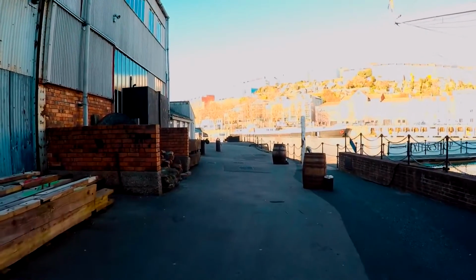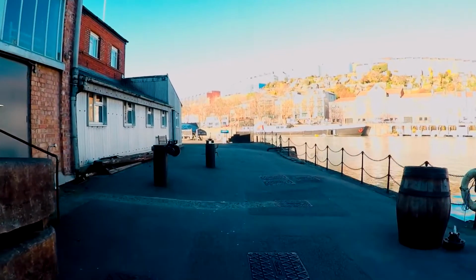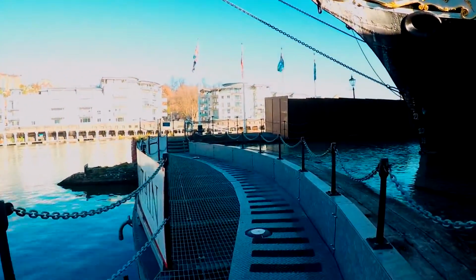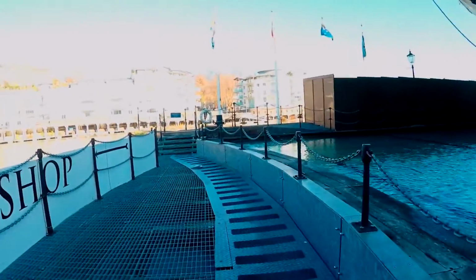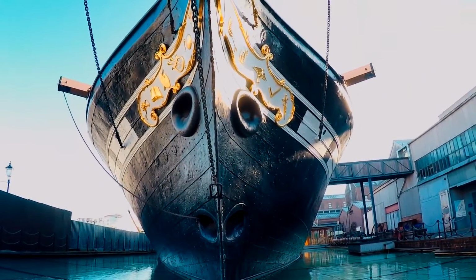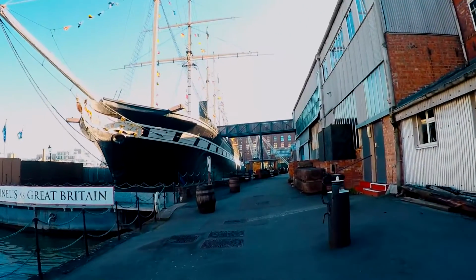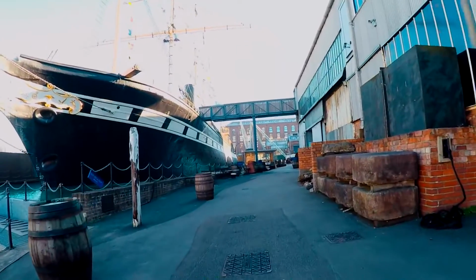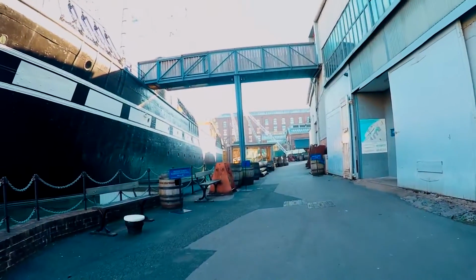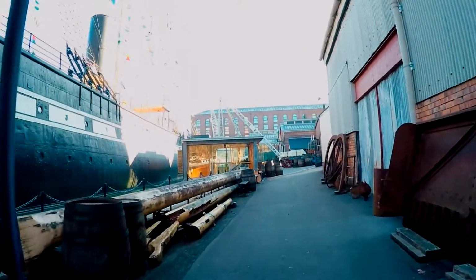So down here we'll go for the front view. Is the ship. Okay, so we're going to go inside now, so we're going to go and have a look. It's mighty cold today. That's why there's hardly anybody here. It's a midweek and it's quite cold.